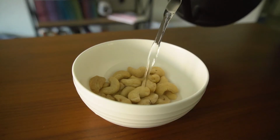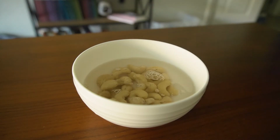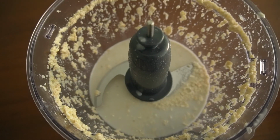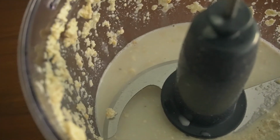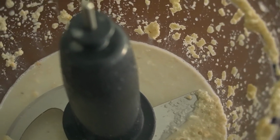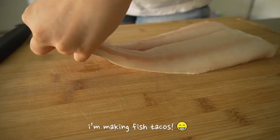So originally I was going to make a creamy mushroom orzo for dinner, but in the middle of making my cashew cream, which replaces heavy cream in a normal pasta recipe, this happened. So I think my food processor is just too big, and so it's unable to process a little bit of cashews well. So this recipe didn't quite work out. But we don't give up in this household.